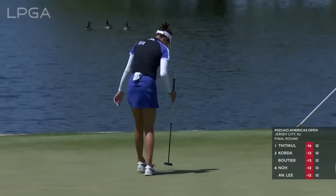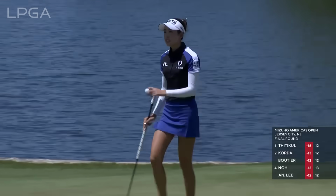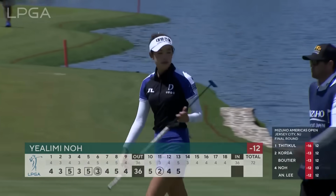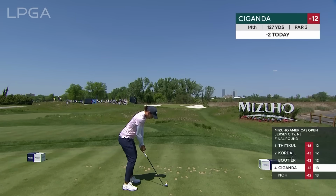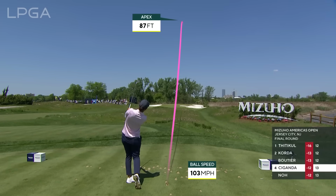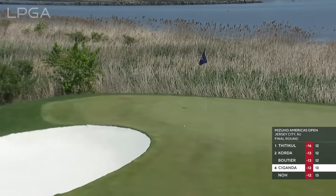You want to get your birdies when you can on these par 5s. It's a stretch of par 4s to finish the tournament. Holes 15 through 18, all par 4s. There's not a lot of birdie opportunities remaining. And that is where we find Carlota Saganda against this picturesque setting.